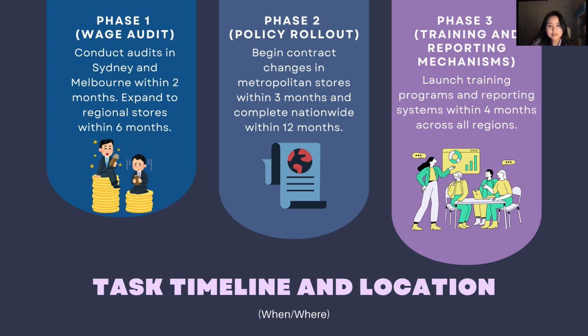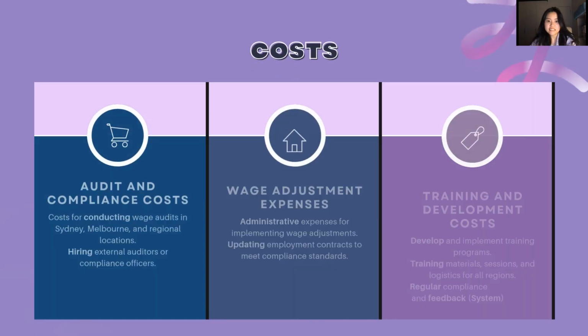Phase 2, policy rollout. Next, within 3 months, we will implement updated contracts in metropolitan stores, and within 12 months, complete the process nationwide. This ensures consistent standards across all locations. Phase 3, training and reporting. Finally, 4 months after rollout, we will launch a training program and set up a reporting system to empower employees and monitor progress. Move next to the cost.